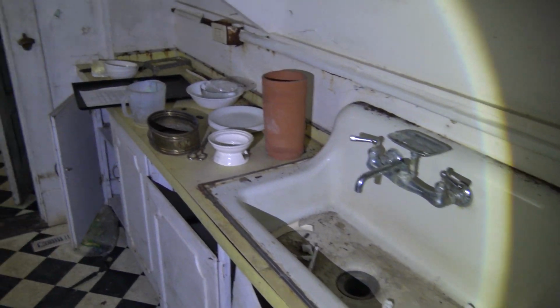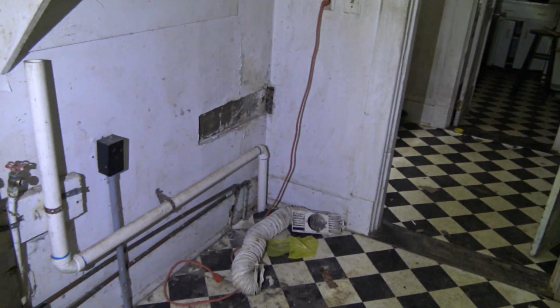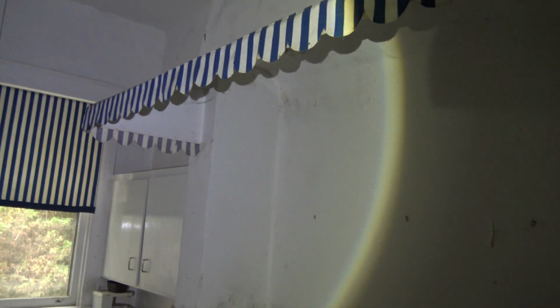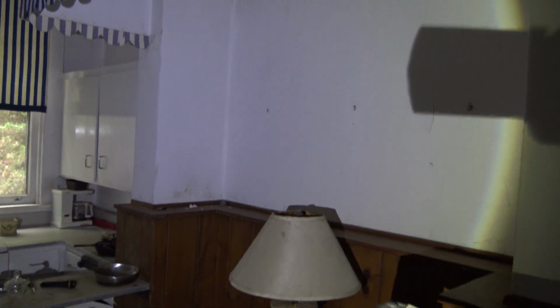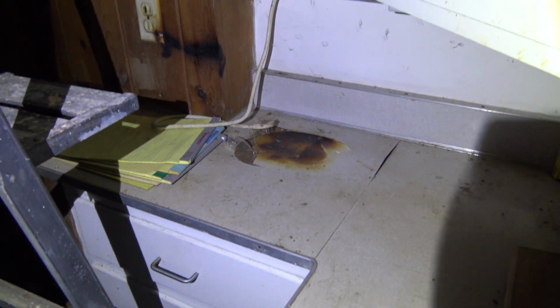This would be the butler's pantry and laundry room. So it looks like this is the kitchen, the main kitchen anyway. This looks like there was a stove here. Modern stove's over here now. Looks like there was a little bit of a fire.